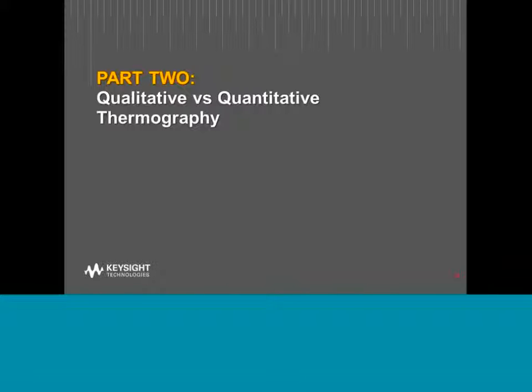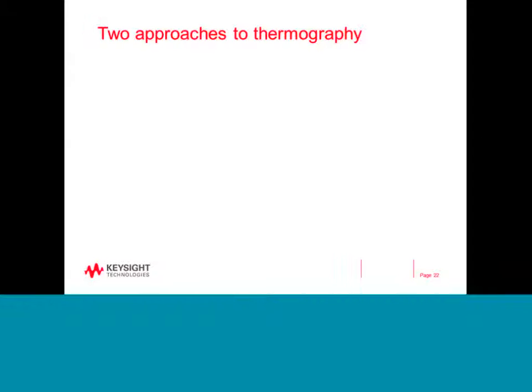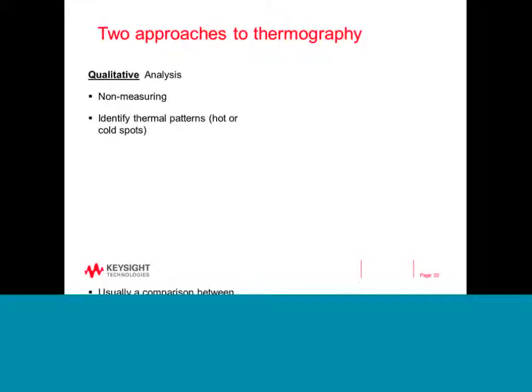When it comes to qualitative or quantitative thermography, how different are they and what extra steps need to be taken? So when it comes to thermography, there are generally two approaches. The first approach is the one used by most, that is a qualitative analysis. This is when the need isn't to make an accurate measurement, but instead to identify potential problem areas. The thermal camera here functions to just point a user to areas to focus on for further analysis further down the road. So this could be anything from a PCBA to a larger industrial transformer.